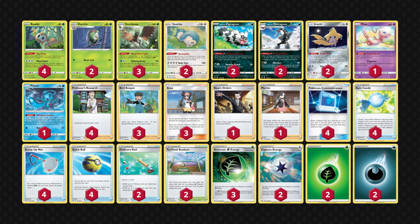So Bird Keeper is actually a really good card in Decidueye, and it can work out the math a lot of times with Rowlet, doing that 60 damage for no energy. It's actually pretty clutch. Overall, this deck list is pretty impressive. It's not probably my number 1 choice for decks when it comes to control or locking your opponent down, but still impressive. So shout out to Decidueye at number 10.